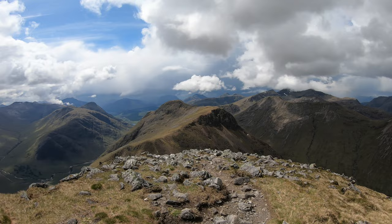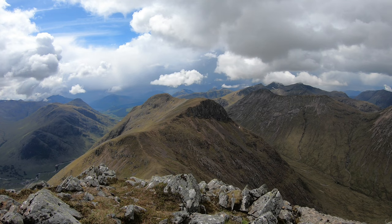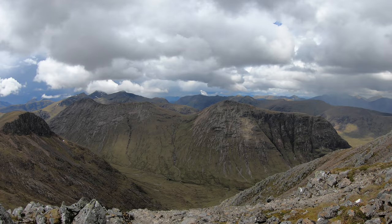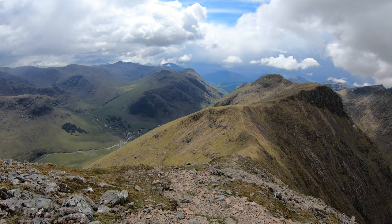Now dropping down off this Munro top to make my way to Stob na Broige. Looks like it's going to have some good views off there as well. And you can see my path down just over there. See down into Glen Etive, where the Skyfall location was, that's for some of the film footage.